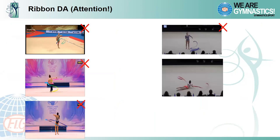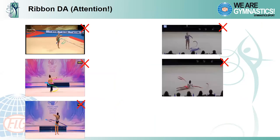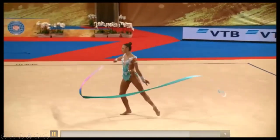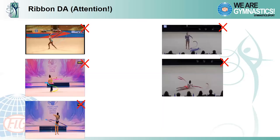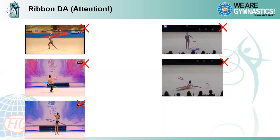Let's check, all of these are not valid. Why are they not valid? When she started the cartwheel, she doesn't have 4 to 5 circles of spirals. She doesn't have them. She started before, but during the cartwheel, she doesn't have them. You see, she doesn't have them during the cartwheel.